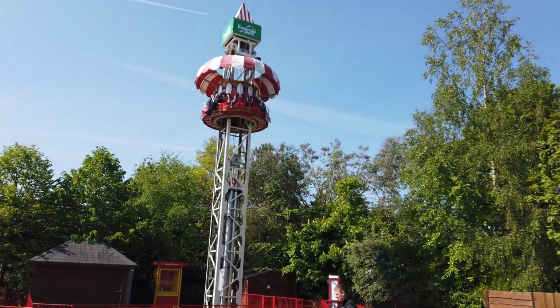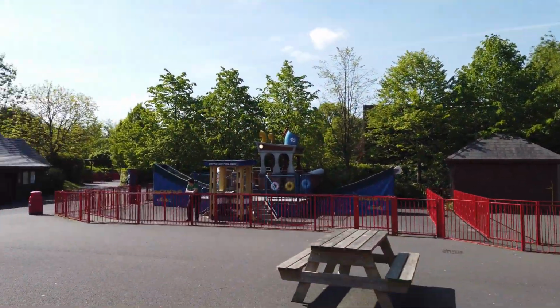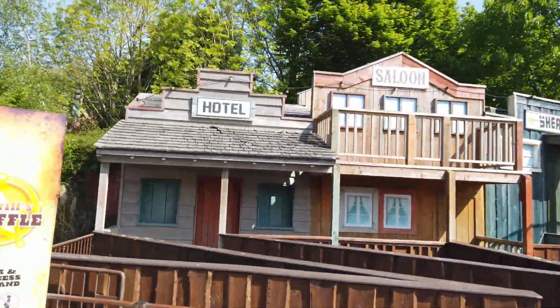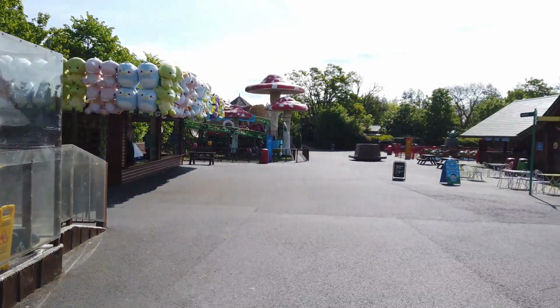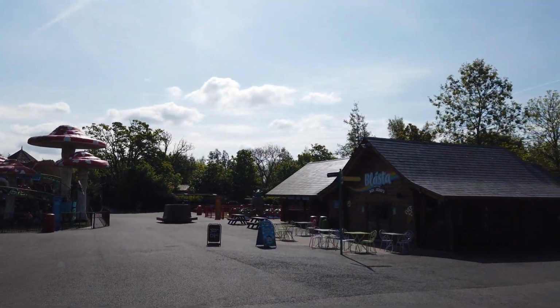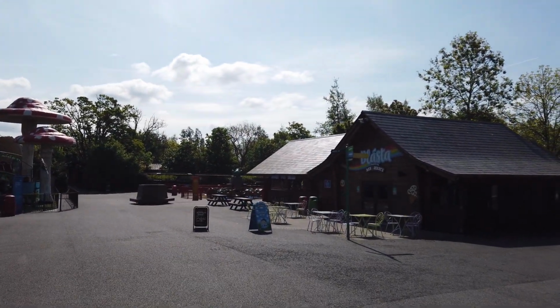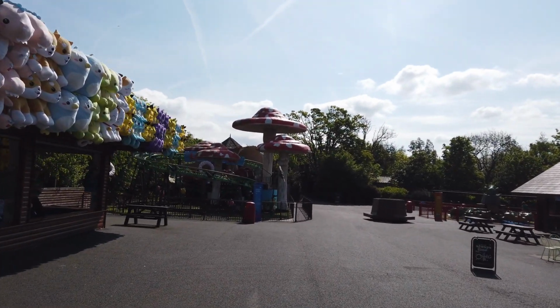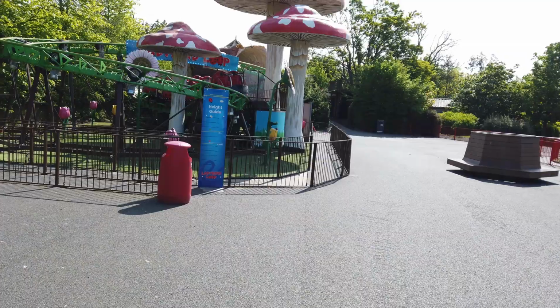So we've got quite a lot of little rides around here. We've got the shot tower, we've got the rocking tug, we've got a little spinning flat ride, all nicely themed in the background. And there's the train again. There's a little frog hopper ride over there that Claire's going to be very happy about. And here's the coaster we're looking for.